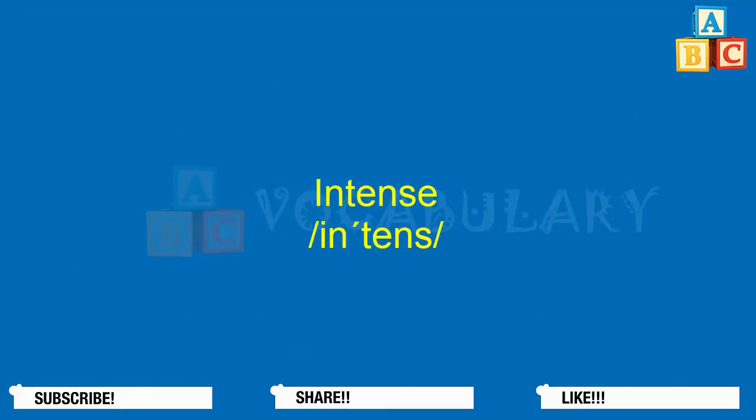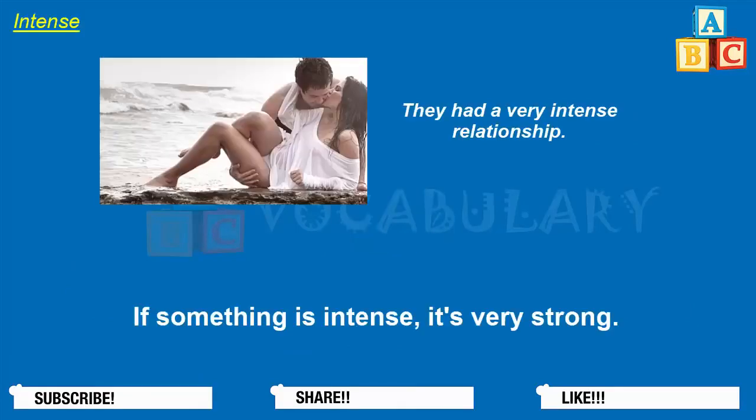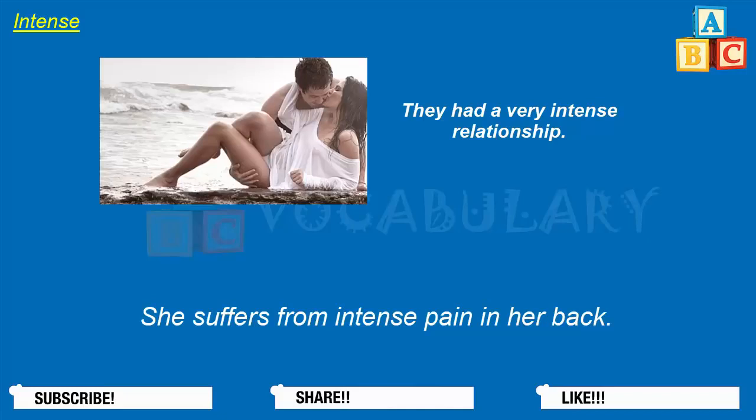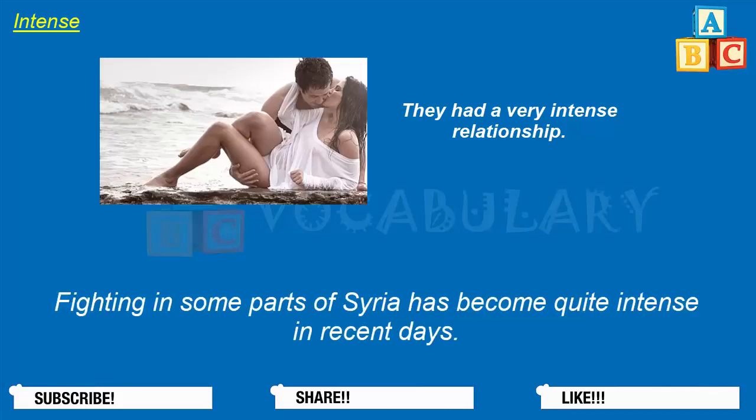Intense. If something is intense, it's very strong. The intense heat and lack of rain caused the crops to wither and die. She suffers from intense pain in her back. Fighting in some parts of Syria has become quite intense in recent days.